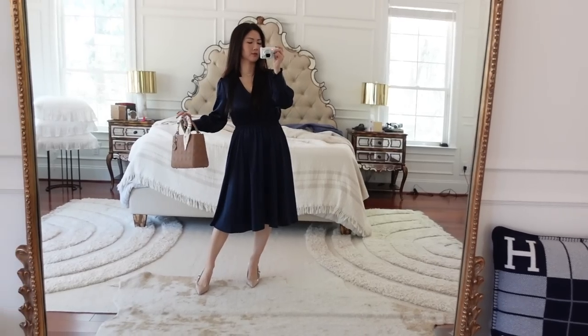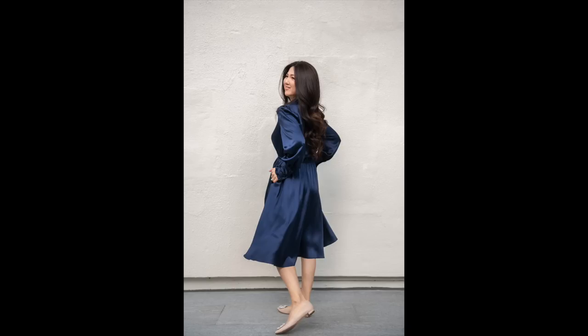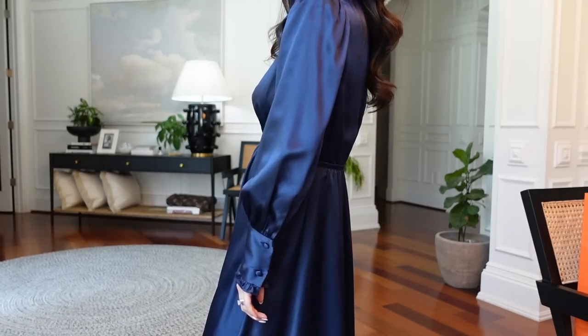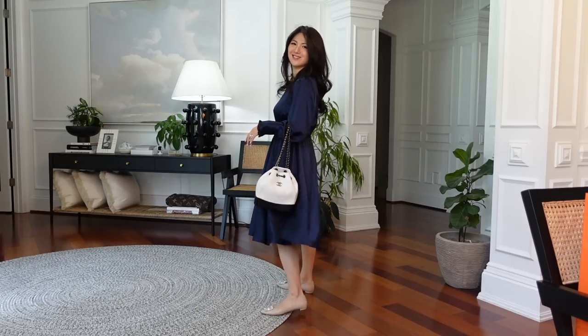I actually have been wearing this navy blue one at least once a week just to check if I love it. Went for kids' school meetings, appointments, wearing flats to sandals, from small to big gatherings. And I realized it is the best thing to wear all year round. Perfect to wear during cooler time, but also warmer time, it is 100%. 22 momme Hermes silk alone, spring and summertime, it's cooling to your skin.